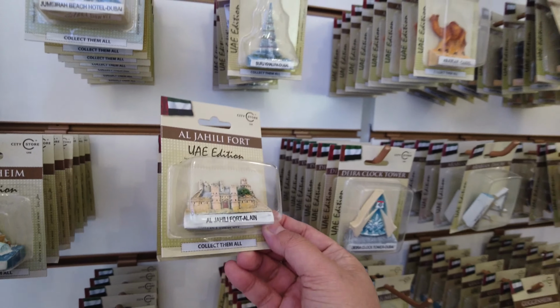Speaking of gold, this whole frame, yes, the whole frame is gold plated. See? So nice. What time is it? I guess 10. It's already 10. So it took us a whole hour.